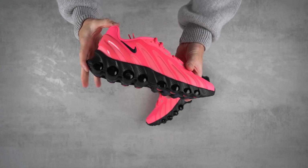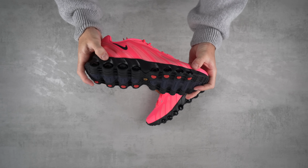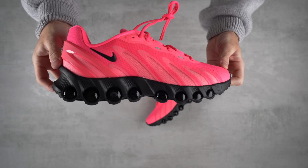So with this latest one, they've basically doubled it. They did what they did last year, but just put them in the front as well. But on top of that, they increased the price to $190, which to me is just way too much. This does not feel like a $190 pair of shoes.